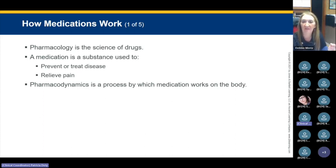But pharmacology, defined, is the science of drugs. And a medication is a substance that's used to prevent or treat a disease or even relieve pain. So, pharmacodynamics is a process by which medications work on the body. Remember, I said I'm really appreciative of the fact that I know things down to the cellular level. This is what pharmacodynamics is really all about.